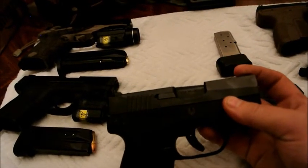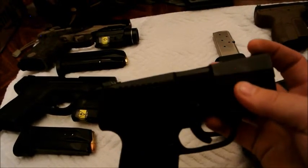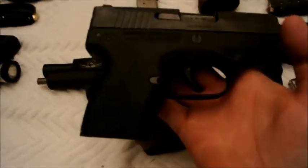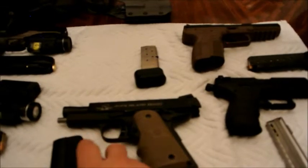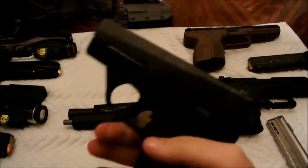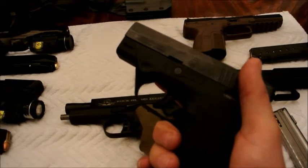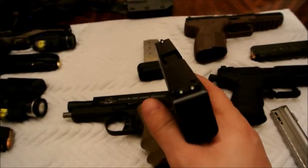This gun is kicking my butt. It's hard to wrap my mind around. And I know there are other guns like this. It's a double action only gun, yet it's a striker fired gun.